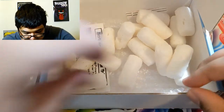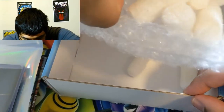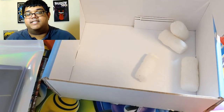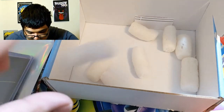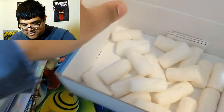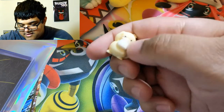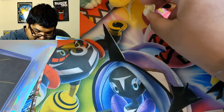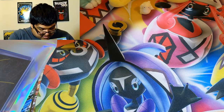Some sleeves. Oh, these are the vintage. These are the cards, the individual cards. And that looks like it's all, guys. Oh, making a huge mess here. Let's put these back. Bubble wrap. Let's move this out of the way. Oh, look. I almost forgot about you. A little Psyduck figurine. Oh, shoot. A little Psyduck. Oh, it's cute. Put you right there. Next to Ash.